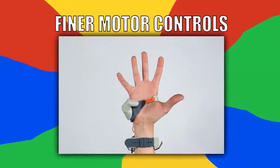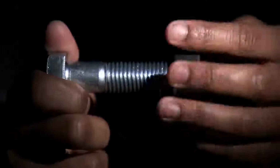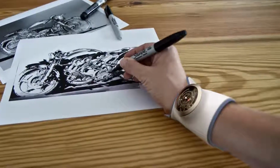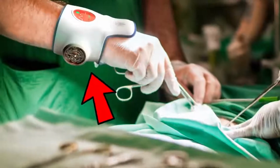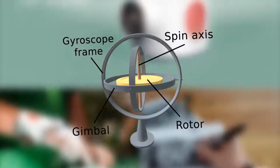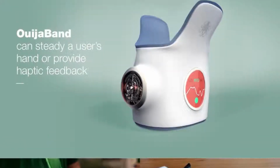Number 4. Finer motor controls. Summoning ghosts on the go would be a pretty cool superpower. And while there's nothing that can use our hand gestures for that just yet, we're getting closer by the year. One such awesome device aiming to perfect our fine motor controls is the Ouija band. This device is an electronic counterweight to attach to your wrist. Using a gyroscope and gimbal, it senses fine motor movements and, if it deems it necessary, smooths them out.